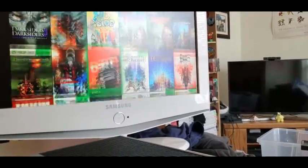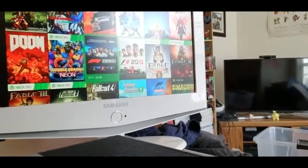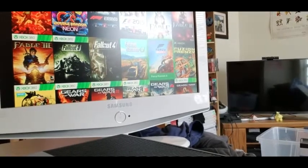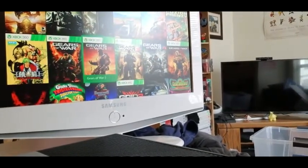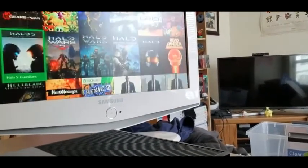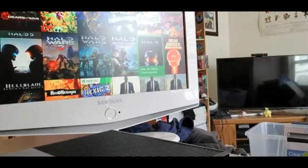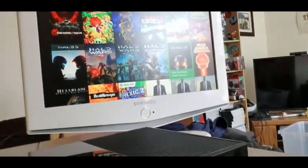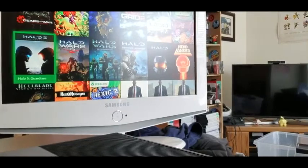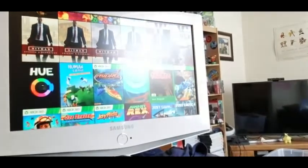We got Darksiders up here. We don't have the most recent Devil May Cry, but there's Devil May Cry 4 and there's DMC. We have Doom over here. We have Fable 1, 2, and 3. Fallout 4. Forza Horizon 4. All the Gears of War, 1, 2, 3, 4, and Judgment are in there. There's the Gears of War Ultimate Edition. Halo 5, actually I think all the Halos are represented. Halo 5, Halo Wars 2, Halo Wars, Halo Spartan Assault, and Halo Master Chief Collection. I guess it doesn't include Halo Spartan Strike or whatever it's called. Here's a great game I've talked about a few times, Hellblade. Hello Neighbor's up there. Hitman, lots of Hitman.